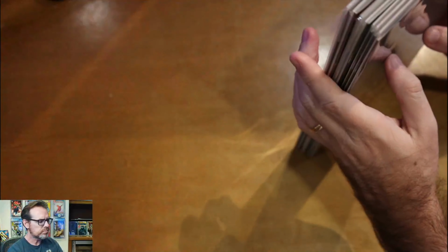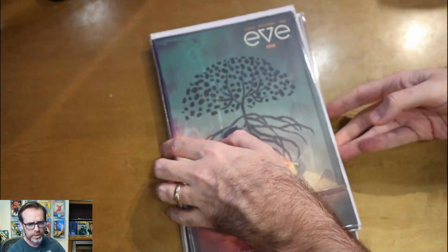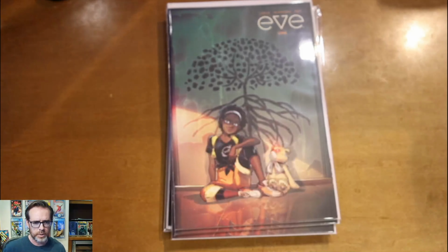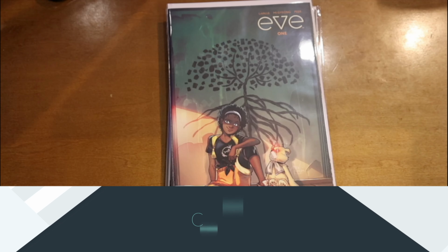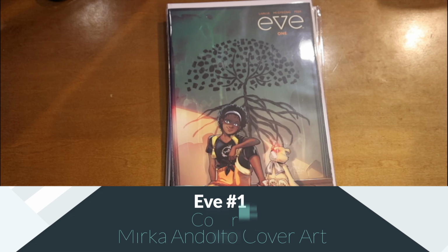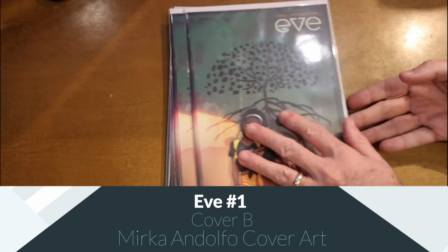So the first book that I ordered from them is Eve #1. And this is from Boom Studios. This is the cover B from Mirka Andolfo. And I ended up getting 3.